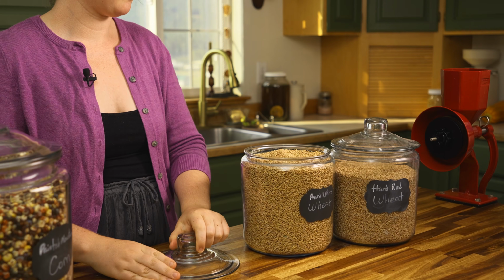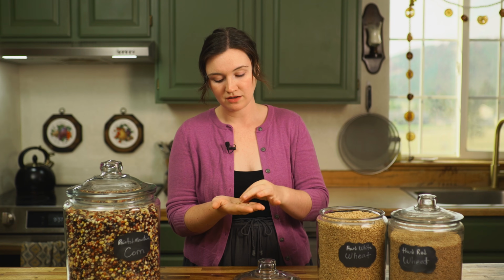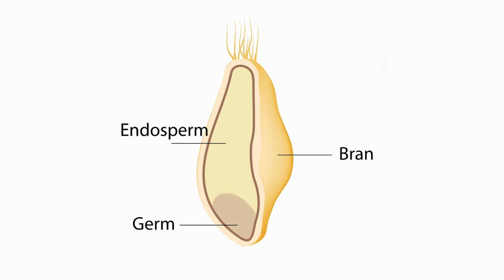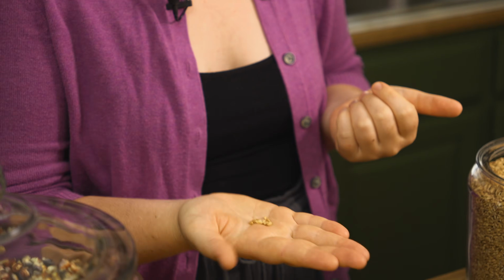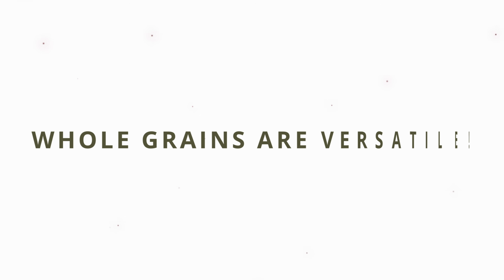Grains like this in their whole form are already kind of pre-packaged. The seed is trying to preserve its nutritional quality as long as possible. So it's got the bran, the germ, and the endosperm all packaged nicely, doing their very best to preserve their vitality and their nutrition for years to come. If we leave it in its already perfectly designed packaging, it's going to hold up very well with minimal interference on our part.